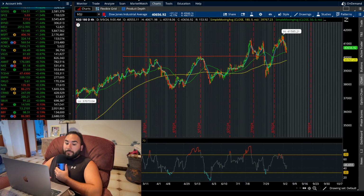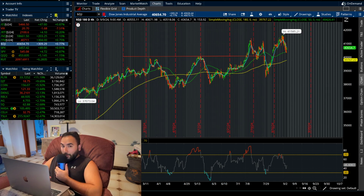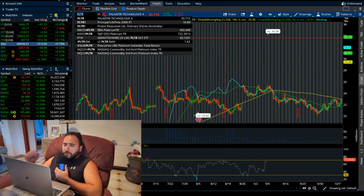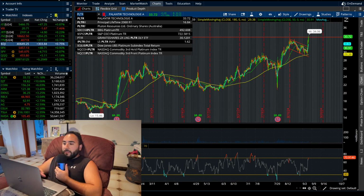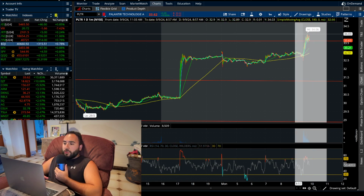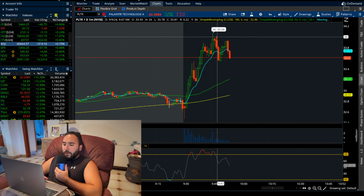But either way, today, guys, as long as Palantir is crushing it, my portfolio is looking very good. Probably yours as well, if you hold Palantir, as it is up almost 12% on the day thus far. And look, we actually just hit $34 per share, which is huge. That was about 20 minutes ago, 10 minutes ago, not even.